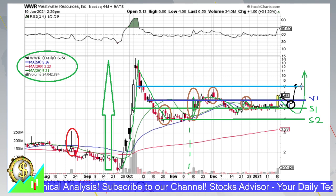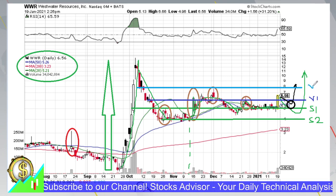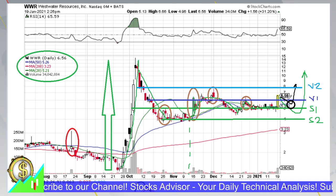At least the price target here will be the next level, which we saw also previously. So just below 8 somewhere here, volatility level V2. But overall, somewhere between V1 V2 we should actually have a nice play.